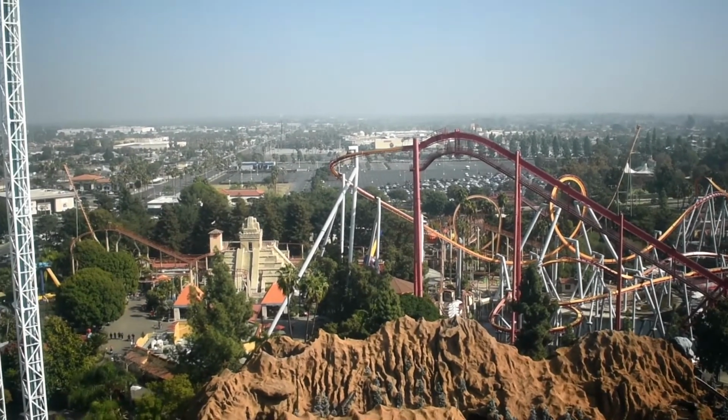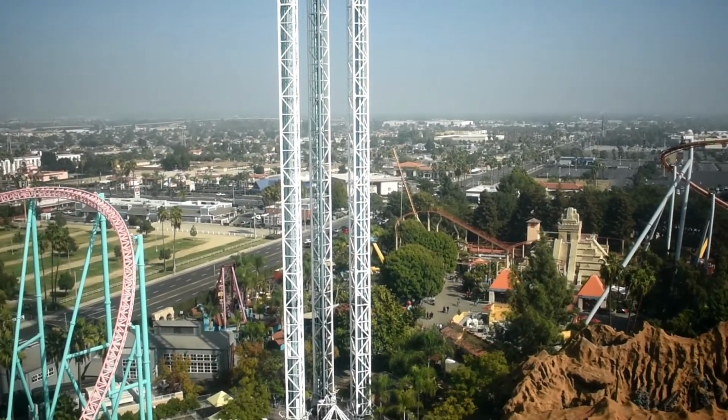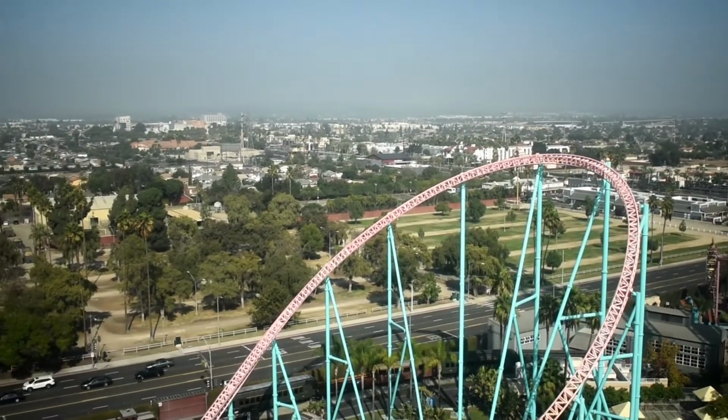To the west is the Boardwalk Bay, which features our family coasters, Coast Rider, Pacific Scrambler, and Surfside Gliders, on which riders pilot their own two-person aircraft for a scenic view of the Boardwalk Bay.